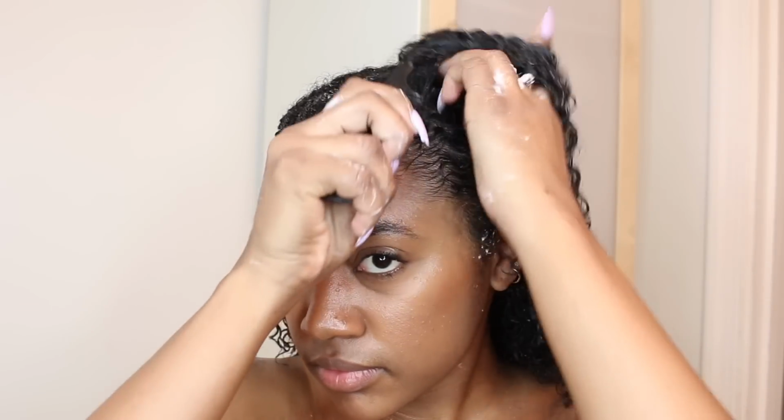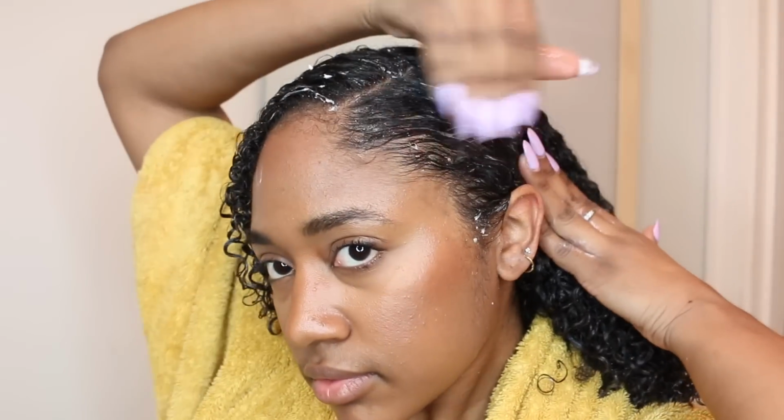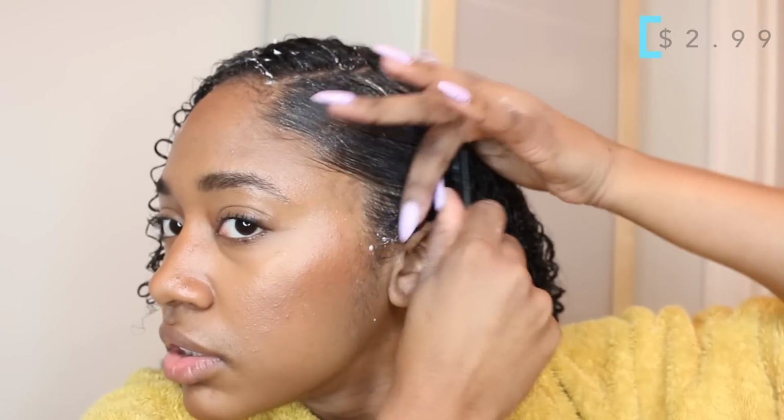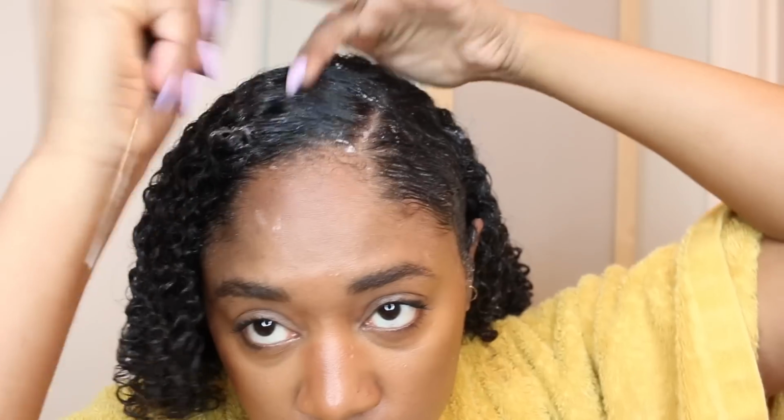So now I'm going to part my hair into a side part and style my edges using my Eco Style Crystal Gel. And this jar is $2.99, and I'm not going to go into detail about Eco Style because you guys already know how much I'm obsessed with it, but it's bomb.com.